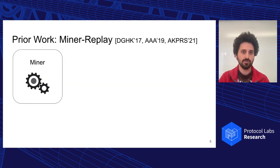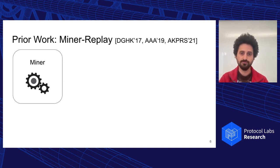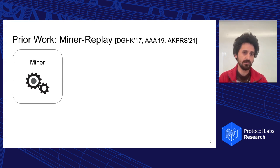Okay, and of course, there is some academic prior work on how to solve this problem. So the first approach that I want to present is called miner replay, which was introduced a few years ago. So in this approach, we have the miner. It can be a miner in permissionless settings. It can be a leader in permissioned settings. Doesn't matter. But the idea is there is one entity which executes the transactions first.